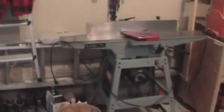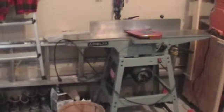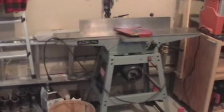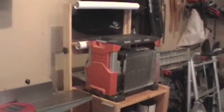All of my bigger tools are on wheels so that I can move them out of the way if need be. So that's my 6-inch Delta planer. I picked that up used on Kijiji and cleaned it up. It works great. My Ridgid planer with the stand I built for it with the outfeed arms and rollers.